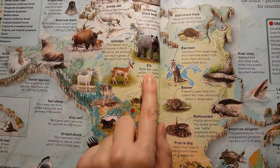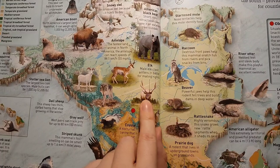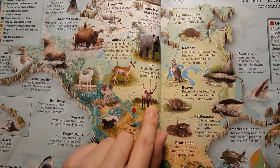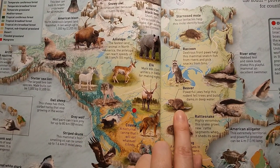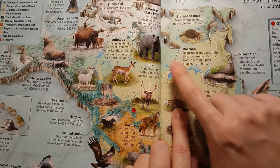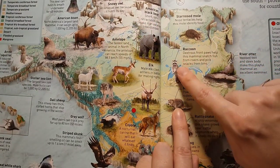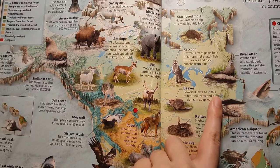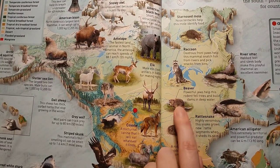Elk. Male elk clash antlers in battle for mating rights. Yeah, the antelope and the elk are still way bigger than our deer. The beaver, another, I think, along with the bison and the raccoon. I think a beaver really sort of says America to me. Powerful jaws help this rodent fell trees and build dams in deep water.